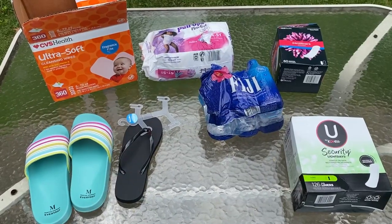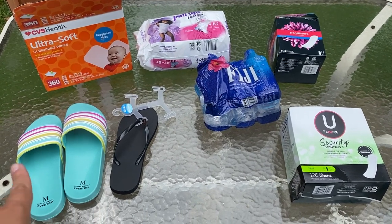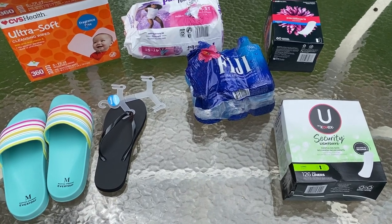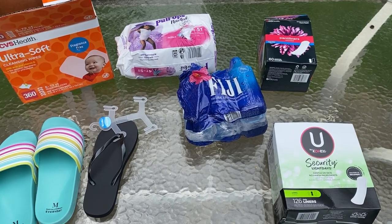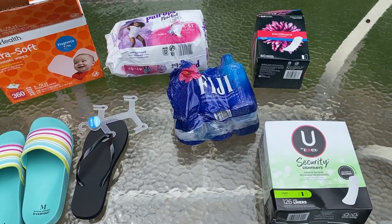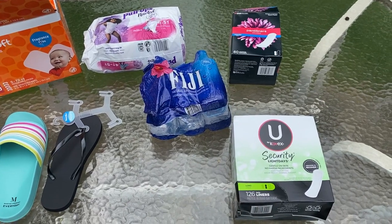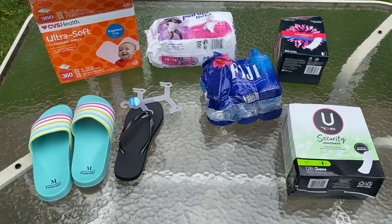This is it all together. So we have three of those wet wipes, a pair of slides, one flip-flop for the amputees, Pull-Ups New Leaf 4T-5T diapers, some Fiji water, and two panty liners, one CVS brand and one by Kotex. Great score from the CVS dumpster.